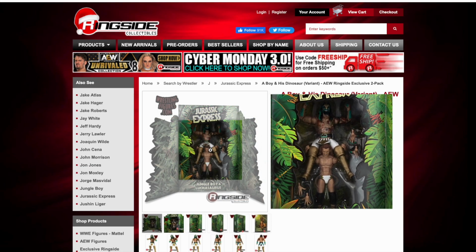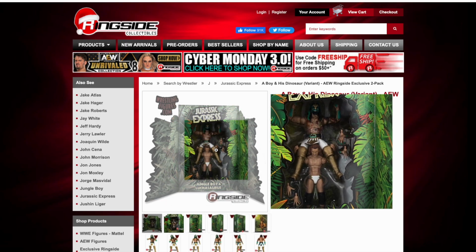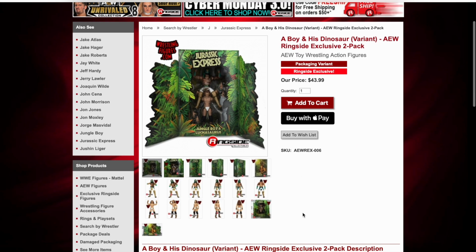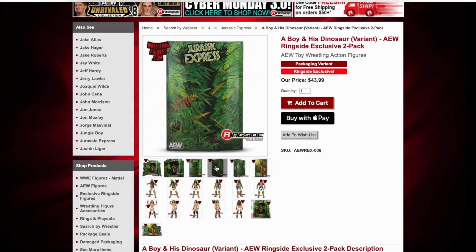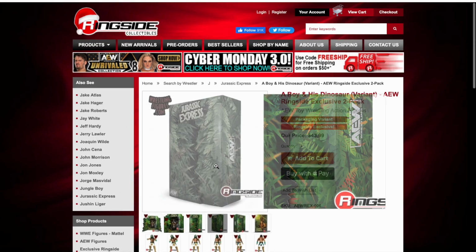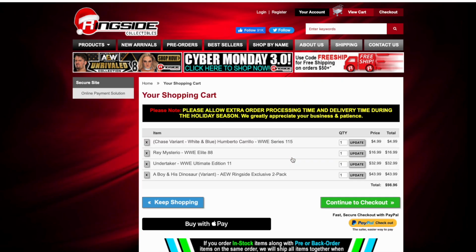Luchasaurus and Jungle Boy, Jurassic Express with the variant box there. As you see, you got Jungle Boy Jack carrying Luchasaurus on his back. It was a little pricey, $44.99. I mean, the packaging does look cool, but what is it, a must-have under your tree? All right, now we're up to, dang dude, $98.96. You jumped it up with that one.